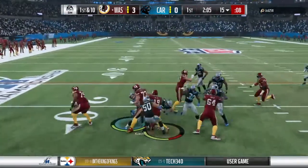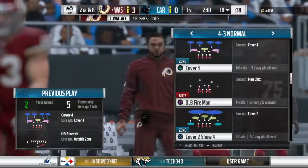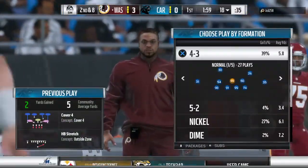And now here's a carry heading left. And he'll take this up only to about his 18-yard line. 2 yards on the pickup there. It'll be 2nd and 8.